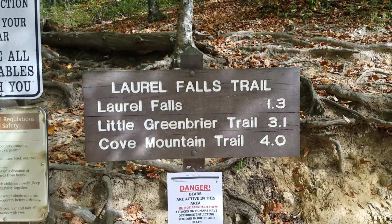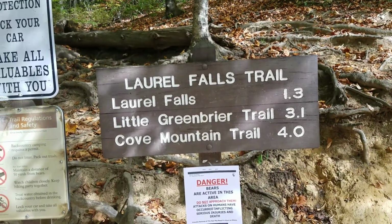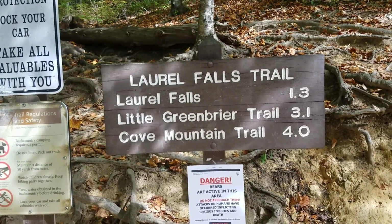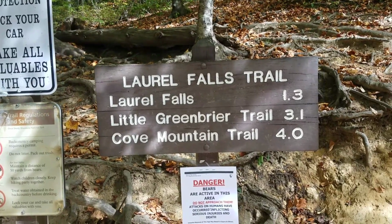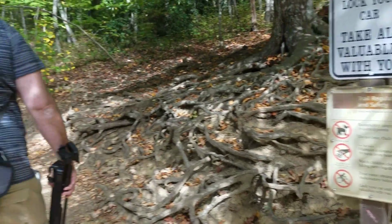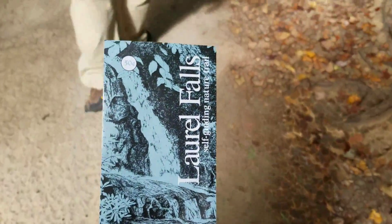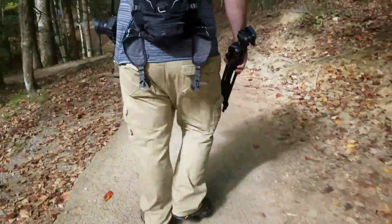It's Monday, October 2nd, 2017. Eric and I are fixing to do the Laurel Falls hike, which is 1.3 miles each way. We did this last in January of 2016. It was definitely a lot colder then than what it is now. It's really nice out today. And we've got our self-guiding nature trail thing here too, so I'm gonna check that out along the way.